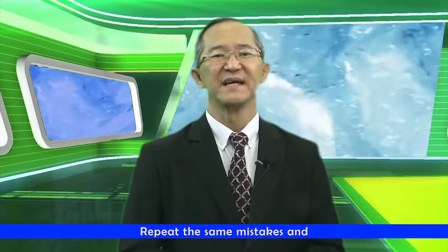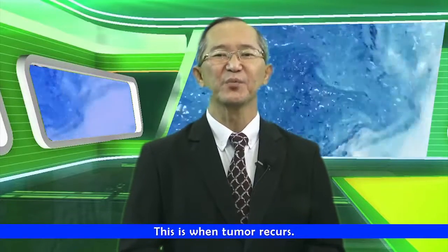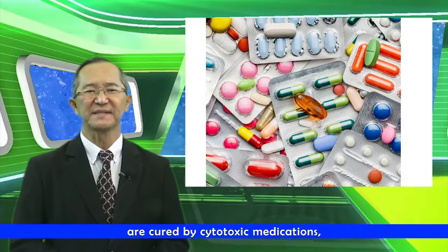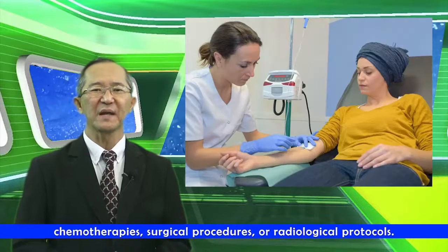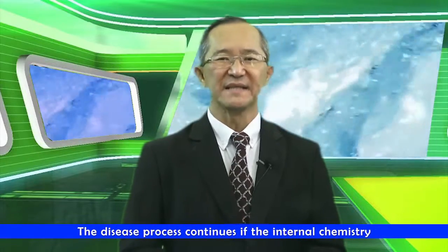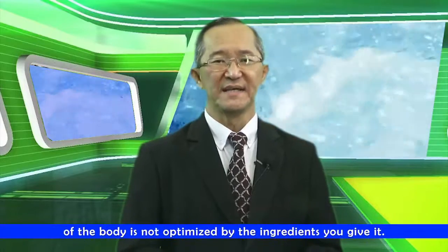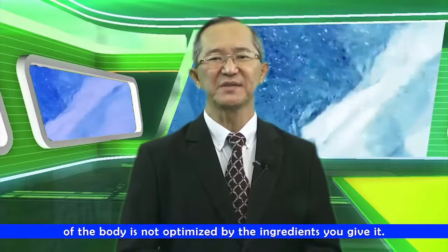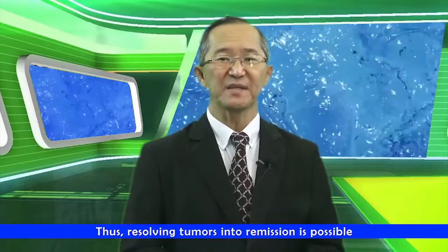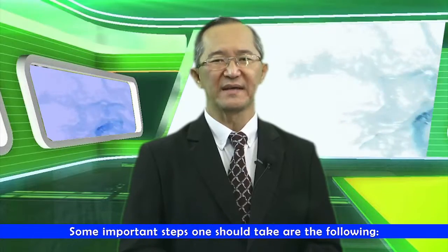Repeat the same mistakes and you will reap the same harvest. Disease. This is when tumor recurs. Don't make the mistake of thinking health problems are cured by cytotoxic medications, chemotherapies, surgical procedures, or radiological protocols. The disease process continues if the internal chemistry of the body is not optimized by the ingredients you give it. Thus, resolving tumors into remission is possible only if the right steps are taken. Some important steps one should take are the following.